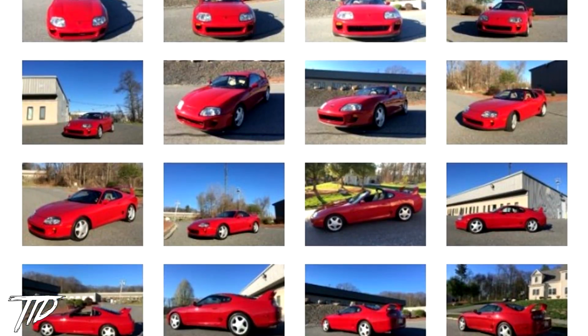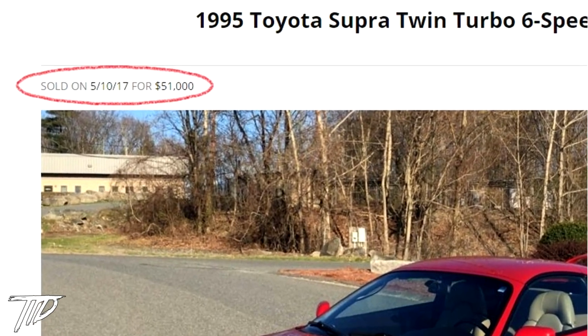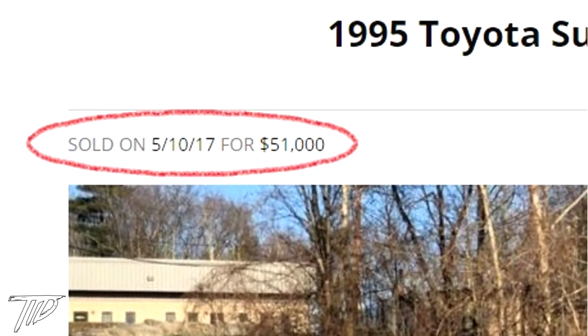Alright, so if we look at these cars, what did they sell for? Okay, so the first car was a red on tan OEM 6-speed Supra with a targa top and about 76,000 miles on it. And that car sold for $51,000. So that's a pretty good price for what most people in the Supra market would consider an undesirable color combination. It seems like the red cars, no one wants them, and then you add the tan interior in there too, and it's just not a combination people want.